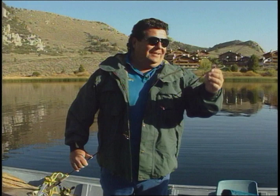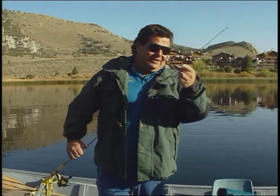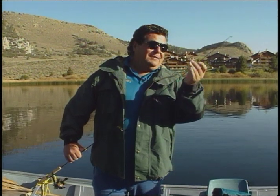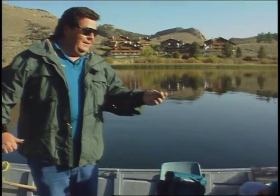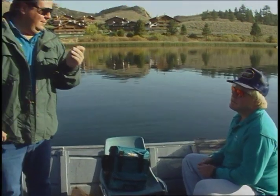Well, we're at Gull Lake, and we're getting ready to go fishing and run this line through here. And our expert today is John Nagy. He's from Ernie's tackle shop here in the June Lake Loop area. Is that what it's called?